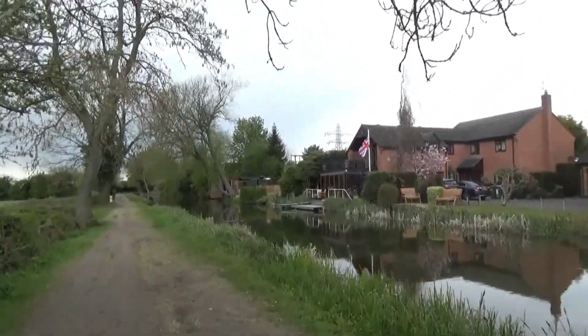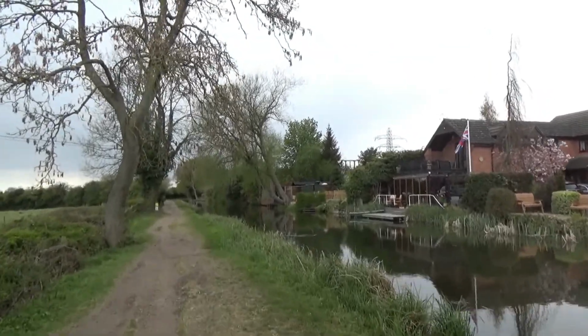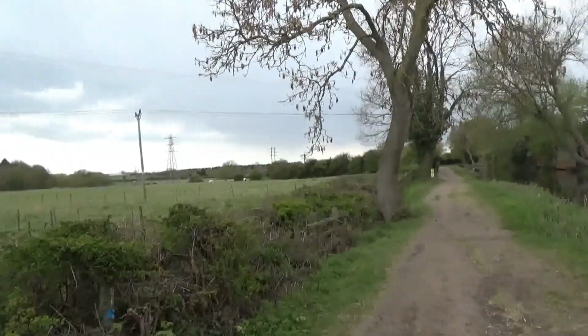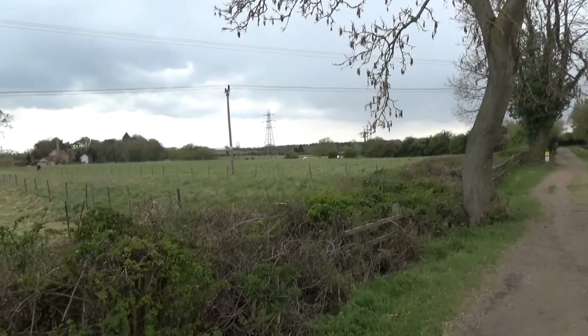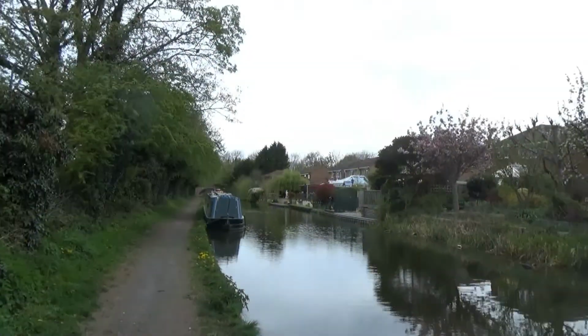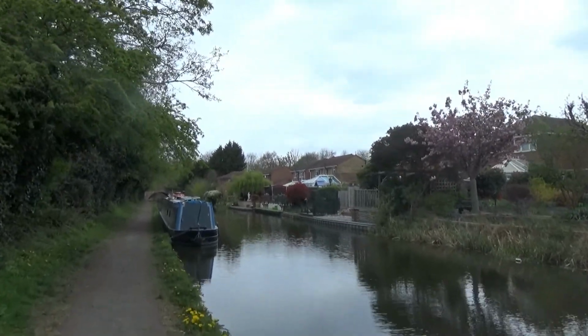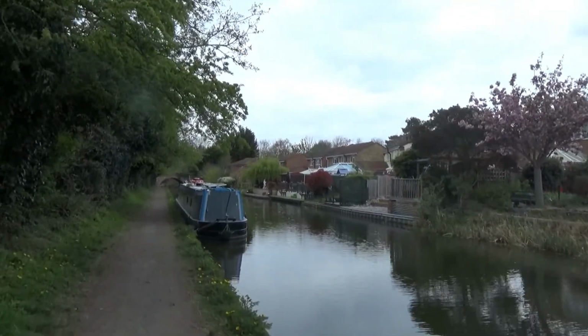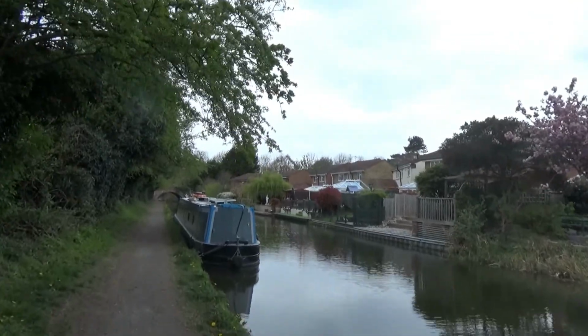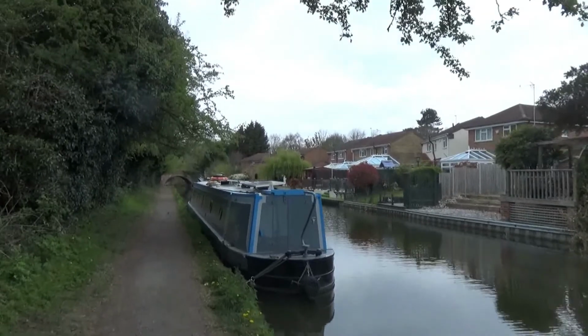Still skirting around Leicester on this canal. Houses and industry to our right, but we've still got the countryside stretching out the other way. So these aren't grand houses by any stretch of the imagination. They're very nice houses, but well within the price bracket of your average person.